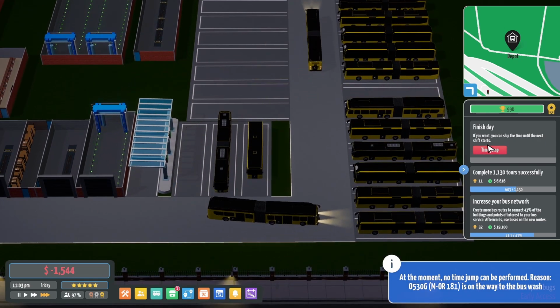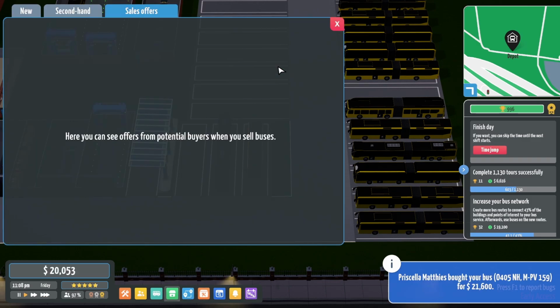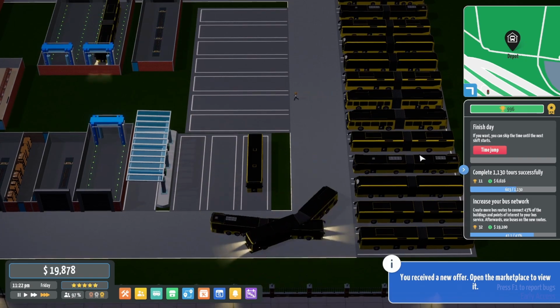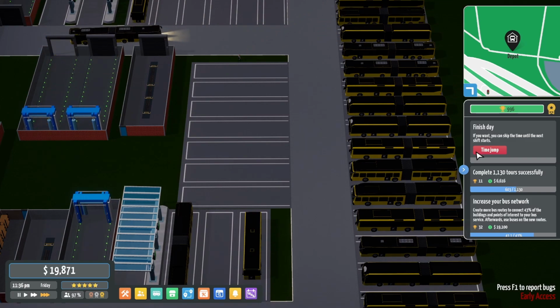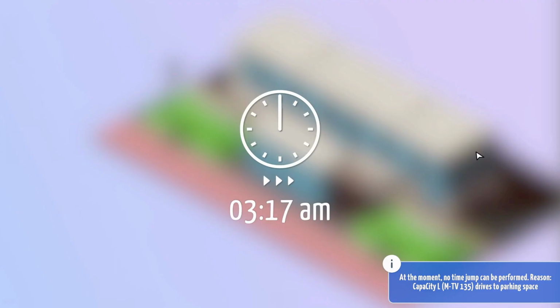We're still waiting on some more to go to the bus wash. It's the big choke point, isn't it? The bus wash. There we go. We're no longer in debt. Someone bought the bus. And then there was one. Well, we can definitely rid ourselves of the remaining solo bus tomorrow, I think. There we go.